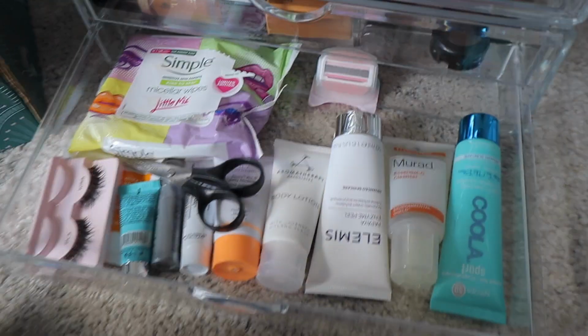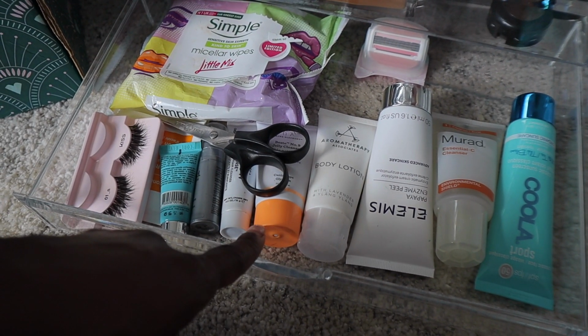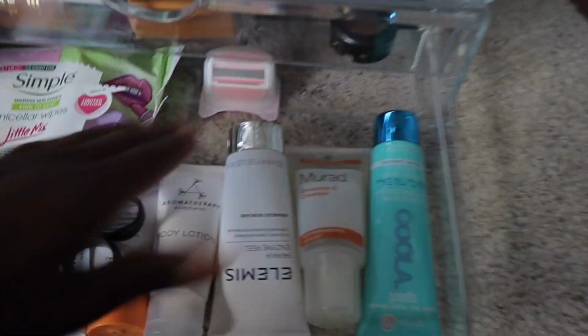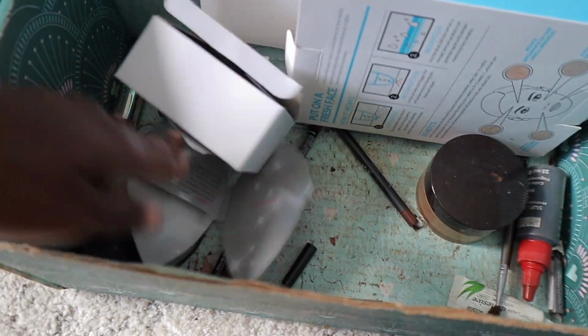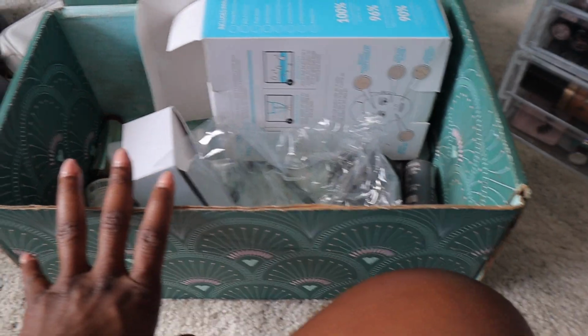And this is kind of another random drawer as well. Some of my smaller facial products and things like that that I like to travel with. And an extra shaving brush, nothing special in there. This is everything that I did get rid of. So I feel like it's a good amount of stuff. Nothing too crazy because I have thrown things out as I go. But yeah, I think I did a pretty good job.